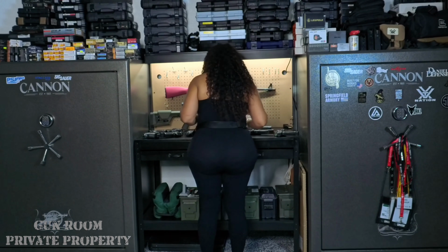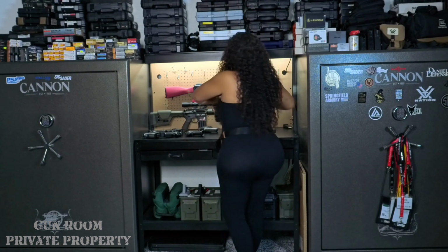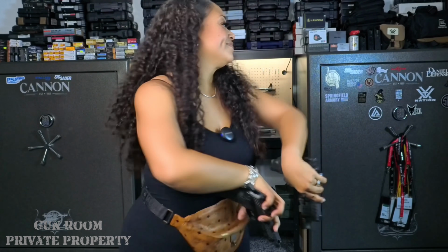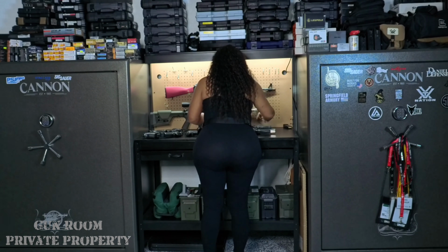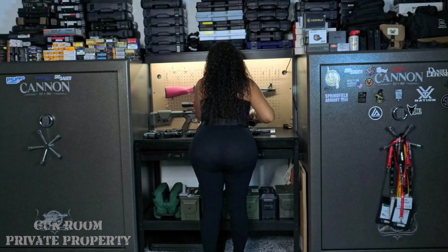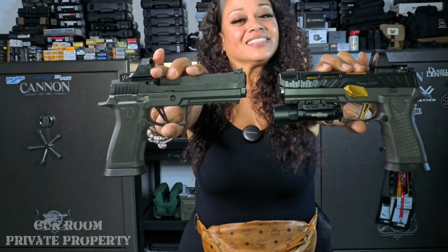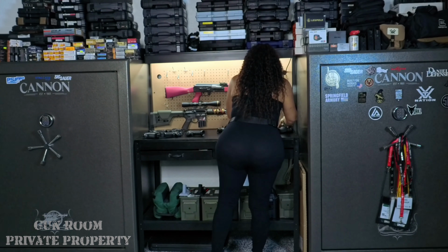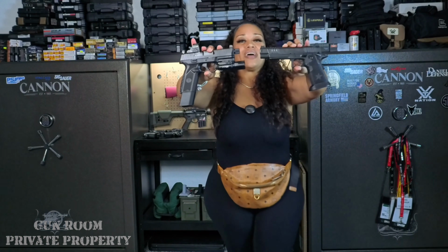Number 3, I went with the 226, and he went with the Echelon. Number 4, he went with the X5 Legion P320, and I went with the Spectre Comp P320. And last but not least, he went with the FN510 Tactical, and I went with the Staccato XL.